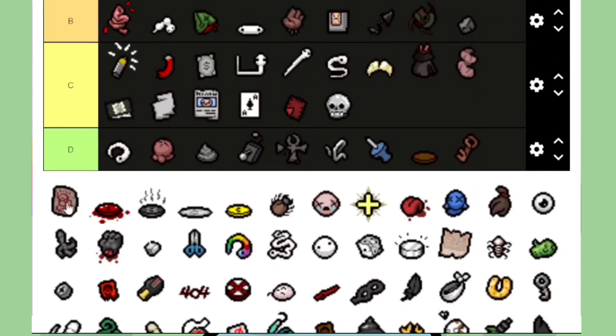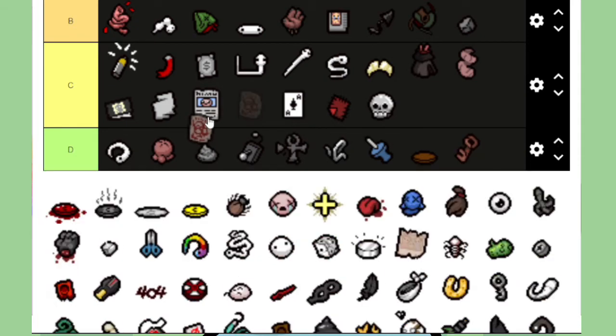Missing post? No. Mysterious paper? I forgot which one this is, whatever. But this one, same boat as these.